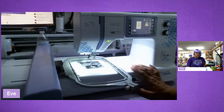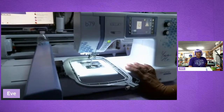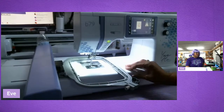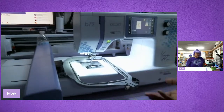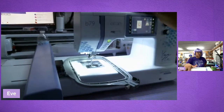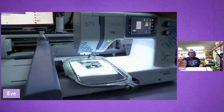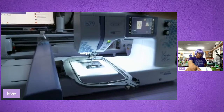I talked to the manufacturer and she was like, look, the machine is solidly built. There's not any plastic on the inside of this machine whatsoever. It's a Swiss built machine, very sturdy, very strong. These machines do not break or anything like that. She said it's a very well built embroidery machine.